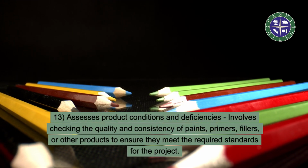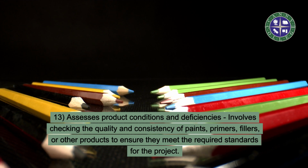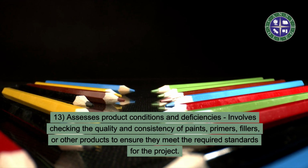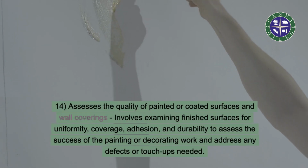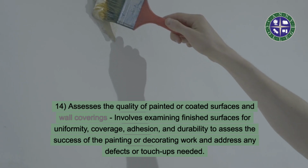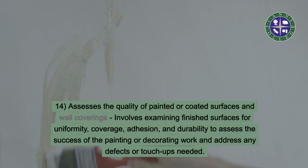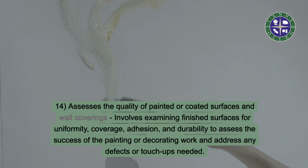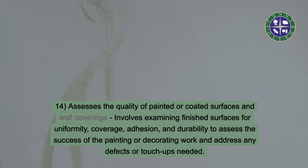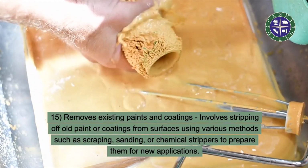Involves checking the quality and consistency of paints, primers, fillers, or other products to ensure they meet the required standards for the project. 14. Assesses the quality of painted or coated surfaces and wall coverings. Involves examining finished surfaces for uniformity, coverage, adhesion, and durability to assess the success of the painting or decorating work and address any defects or touch-ups needed. 15. Removes existing paints and coatings.